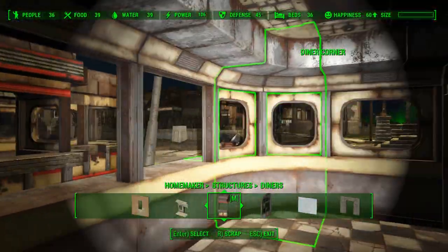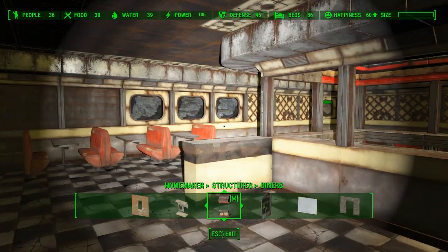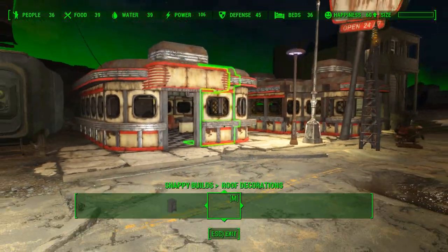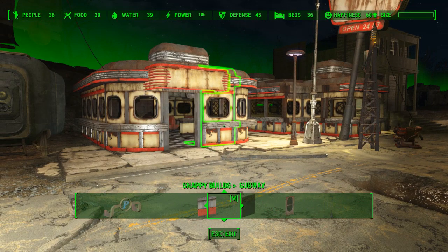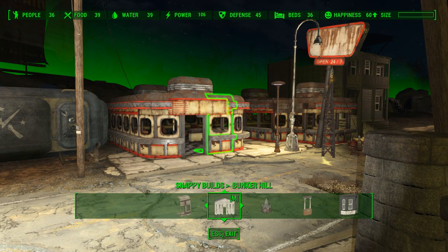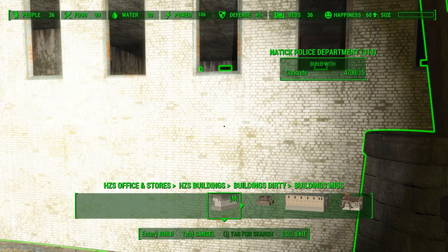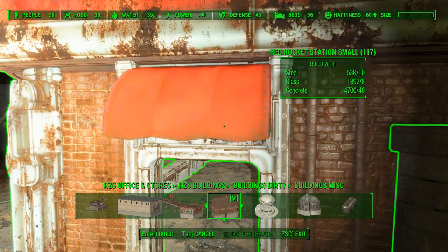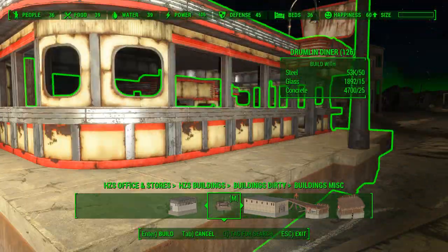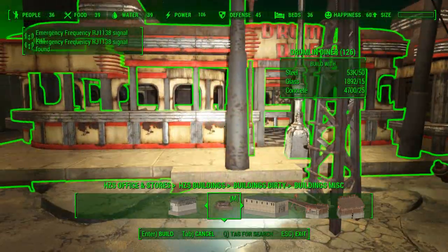Wait, is that window a... Oh, I thought that window was an individual piece. It would be kind of cool if it was, but just out of curiosity. What do we get over here? High tech bunker. So I think you can actually get the full drumlin diner. But I kind of think that would be cheating to put the drumlin diner in here. I mean, it would fit.